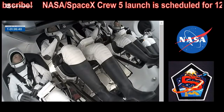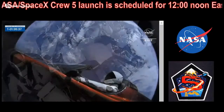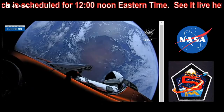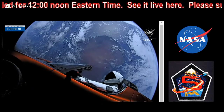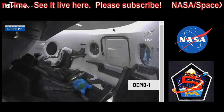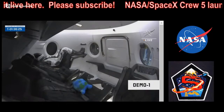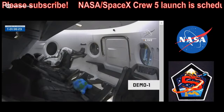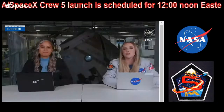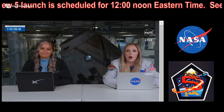You may recall Starman and Ripley. Starman flew on our first Falcon Heavy flight in 2018 and is still flying around out in space. And Ripley was the anthropomorphic test device that flew on Demo 1 to help us collect lots of data before flying Bob and Doug.